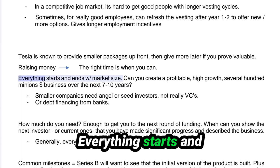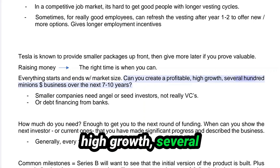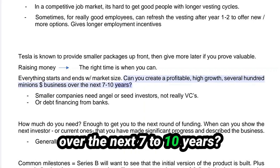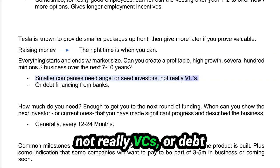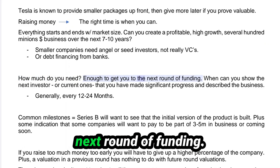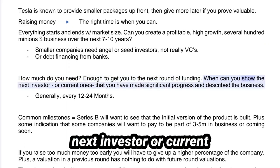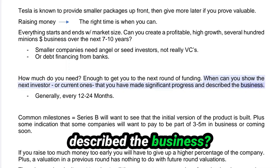The right time is when you can. Raising money: everything starts and ends with market size. Can you create a profitable, high-growth, several hundred million dollar business over the next 7 to 10 years? Smaller companies need angel or seed investors, not really VCs, or debt financing from banks. How much do you need? Enough to get you to the next round of funding. When can you show the next investor or current ones that you have made significant progress and de-risked the business?